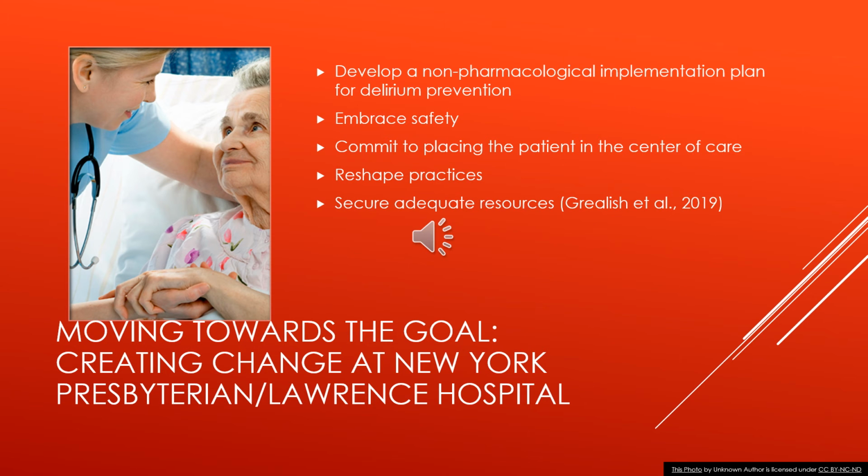So while the evidence for delirium prevention has been incorporated into certain national guidelines, the direct patient care that we provide lacks the incorporation of an assessment tool that will help us prioritize and identify those patients who may present with risk. Incorporating a delirium prevention nursing practice tool and program at New York Presbyterian Lawrence Hospital will help us increase our knowledge and address any negative attitudes that may prevent the improvement of our practice.